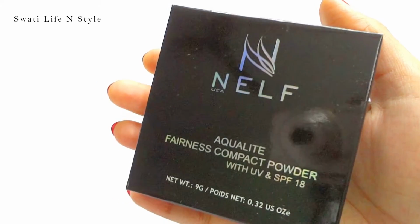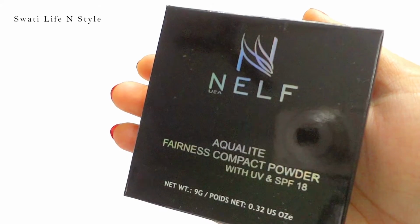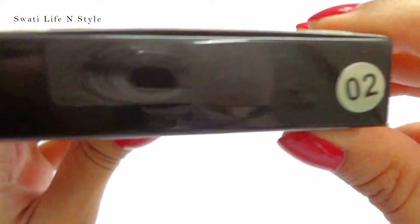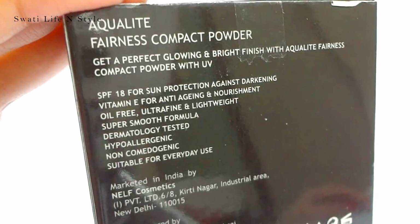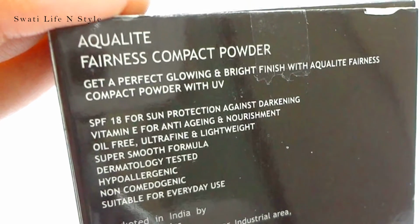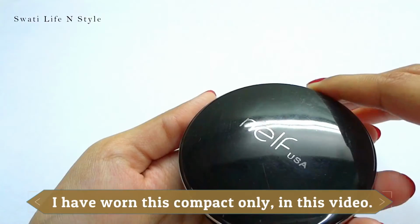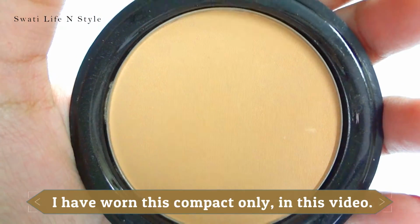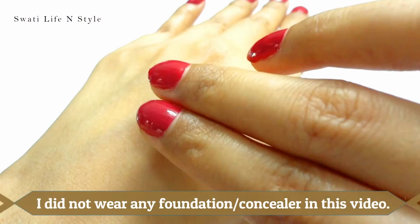The next product is a makeup product and it's by NELF USA. It's a compact powder and my shade is Ivory 02. Actually, you will have to select your shade before ordering the box, and this is a nice compact. It gives light to medium coverage, so it's perfect for everyday use. And it contains SPF 18 as well. It's oil free and very lightweight, but at the same time it's not very drying, so it can be used by dry skinned ladies also. The price of this compact is ₹350 for 9 gram of product.